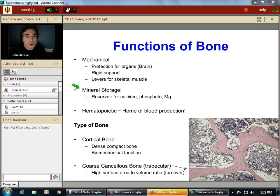It's where we store our minerals, particularly our calcium, our phosphate, our magnesium. They're all stored within our bones. Now, another thing that students don't really consider is it's your home for your blood production. This is where we make our blood. It's made in our marrow.